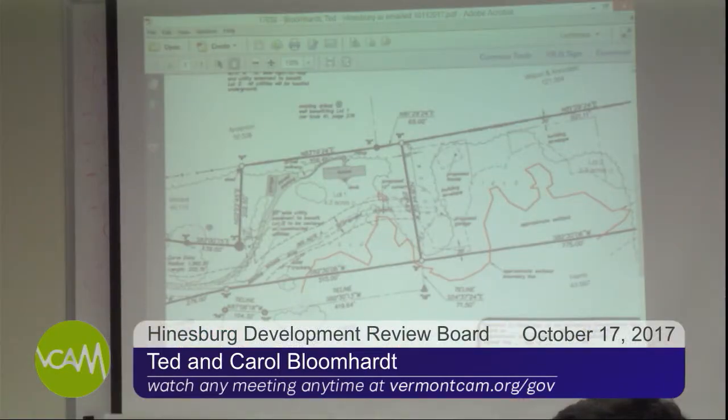It's in the buffer area. That little blip is actually considered, I think, in the buffer area as well. And the driveway's going through the buffer area, and that's the only wetland permitting that needed to be done.